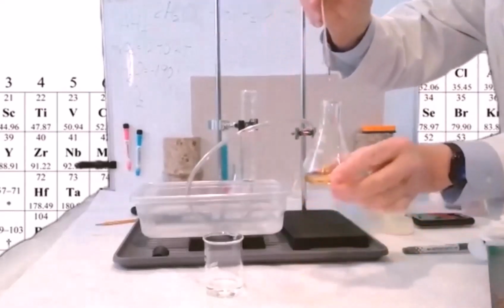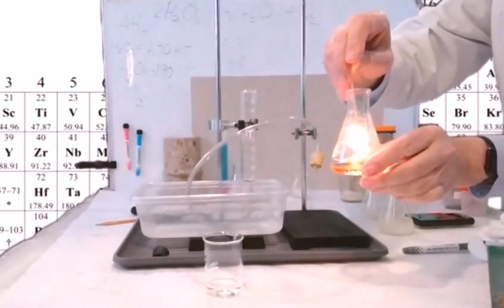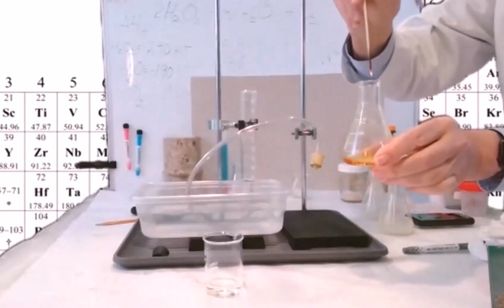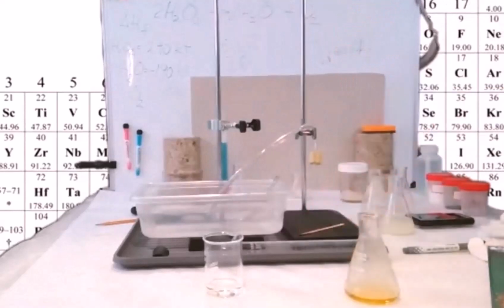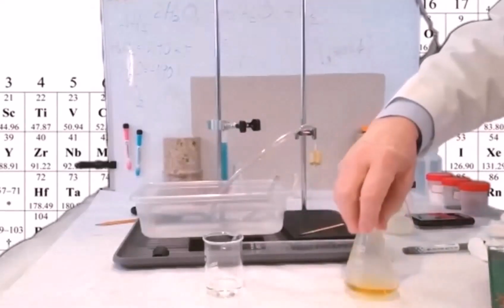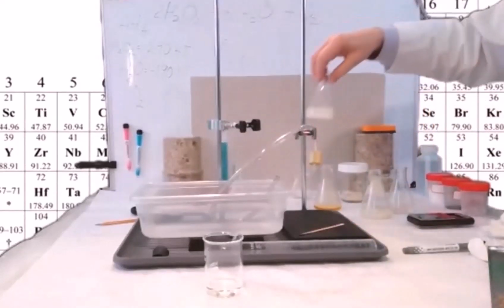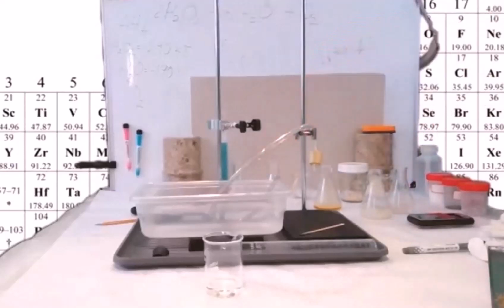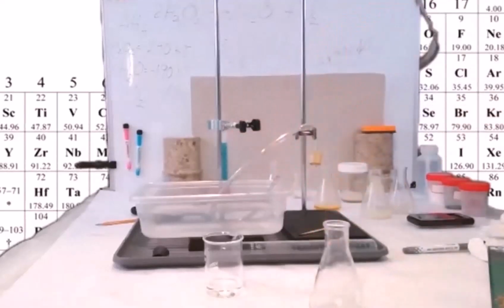Now, observe. Not quite enough. Why did the splint burst into flame? More oxygen? Yes. So it's a combustion reaction. It's the combustion reaction. And it was just glowing because air is 20% oxygen. The partial pressure of oxygen was increased. Oh my goodness, I couldn't have said it better.